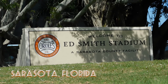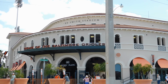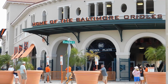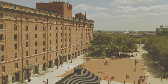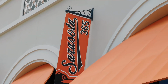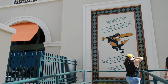We start our journey in Sarasota, at the spring home of the Baltimore Orioles, the gorgeous Ed Smith Stadium. As the ballpark that forever changed baseball, Oriole Park at Camden Yards pioneered the retro classic ballpark movement that revitalized downtowns and cities all across the country. Many today recognize it as the greatest ballpark in the world, so it should come as no surprise that the Orioles' spring home is a first-class venue as well.